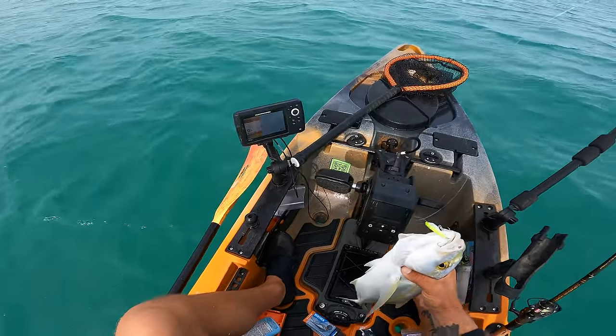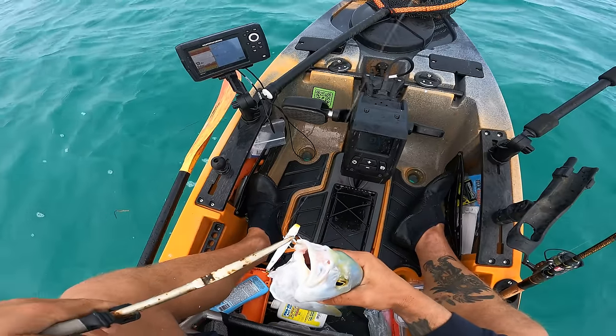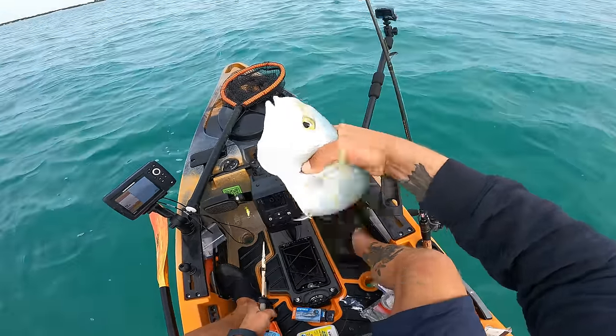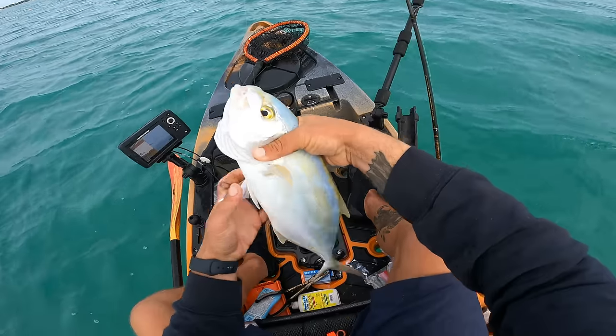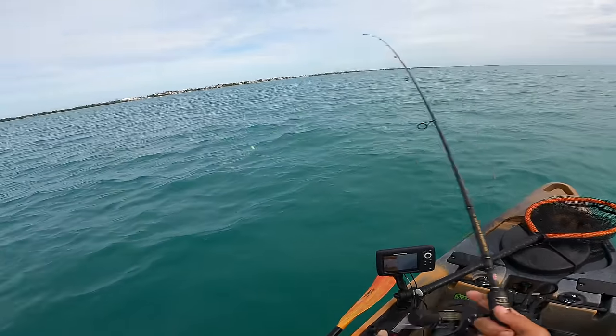Can keep one of these guys. I think these guys are excellent too. So these guys, in my opinion, when you cook them, they start to lose that flavor. But in a raw dish, these yellow jacks are awesome. Eat the vibe lure too.